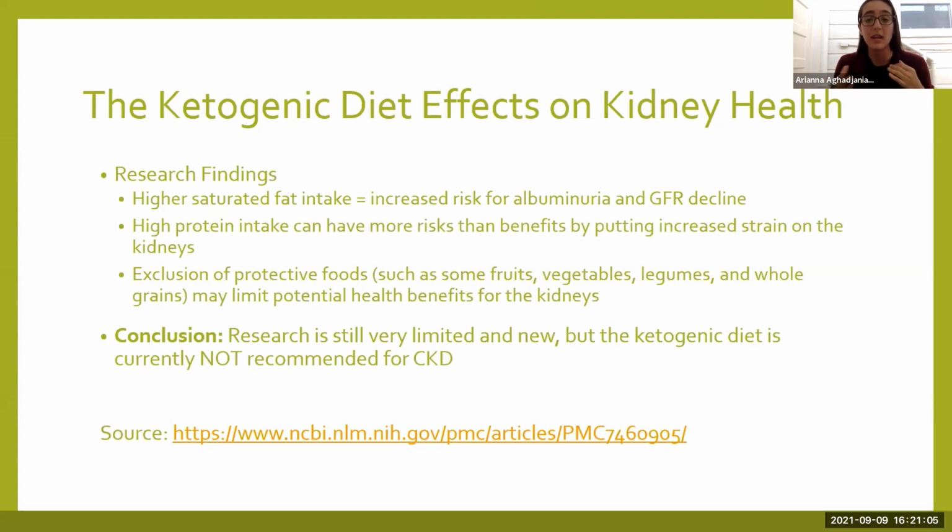And the diet and the high amount of fat was also associated with a decline in GFR due to the increased amount of saturated fats in the diet because of the restricted carbs and the increased fats. Also, the study found that a potentially higher amount of protein intake was associated with accelerated progression of kidney disease due to the greater strain that the excess proteins put on the kidneys, which we've discussed.